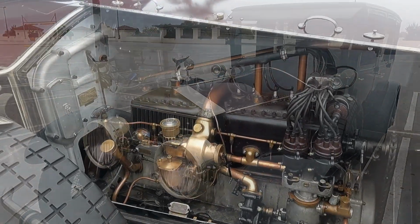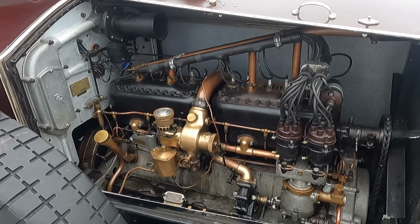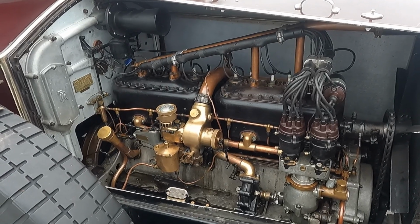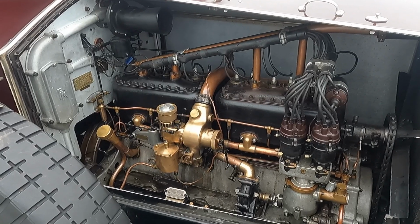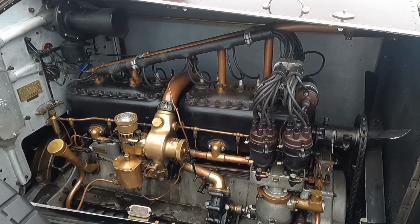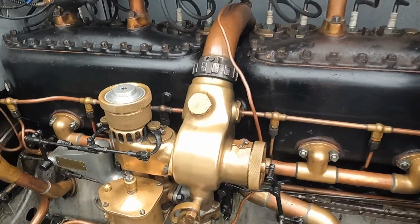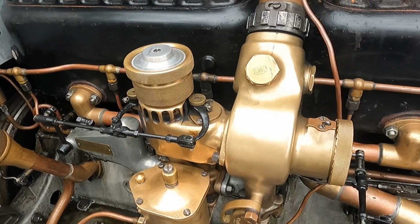It's an inline 6 L head. The displacement is just a little over 7 liters. Wow. So the pistons are massive. Yep. And it makes a lot of horsepower for what it is, mainly because it's an L head engine. And that was very ahead of its time, because when the Silver Ghost was designed and was introduced in 1908, it was unheard of that you wouldn't have a T-head.